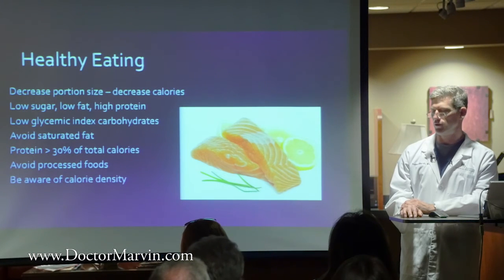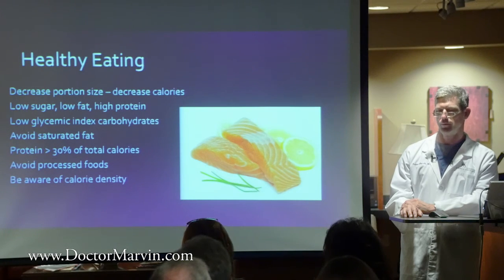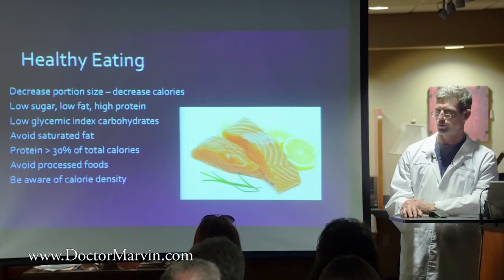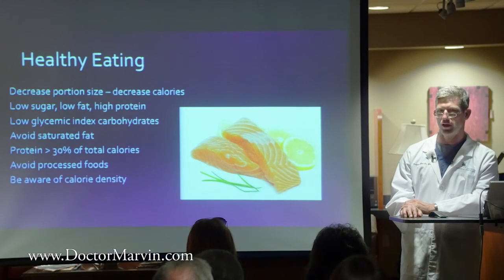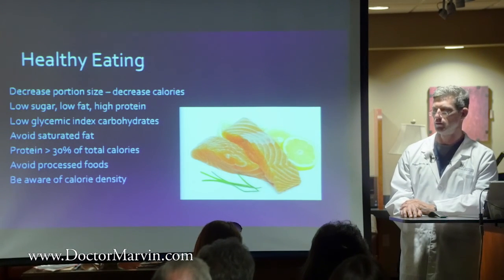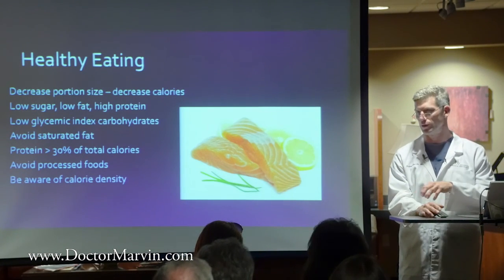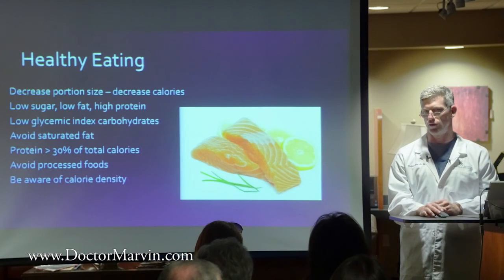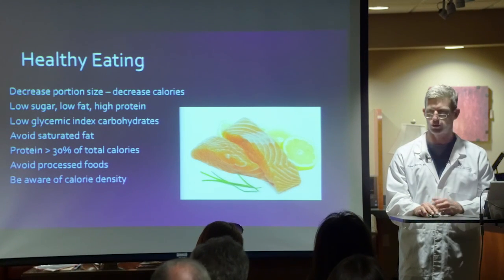And there's a really good book called Volumetrics by a PhD from Penn State. Volumetrics. Barbara Rolls is her name. She talks about that and how to feel full with fewer calories. And it has to do with calorie density, not total calories of what you're eating. And I think that's going to be very helpful with the balloon patients, certainly very helpful with the sleeve patients and the band patients, everyone else with a restricted volume.